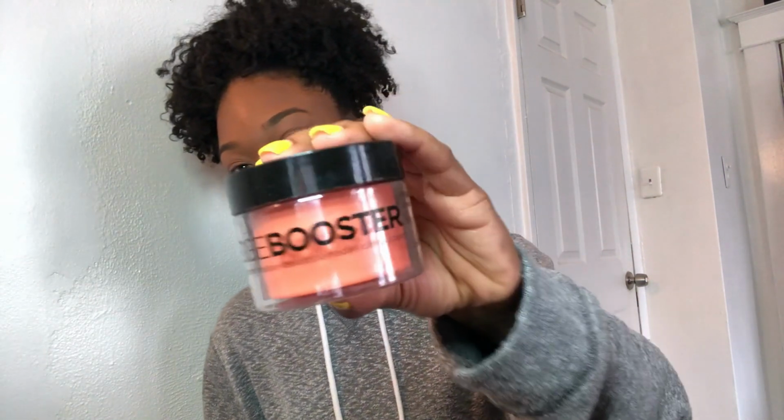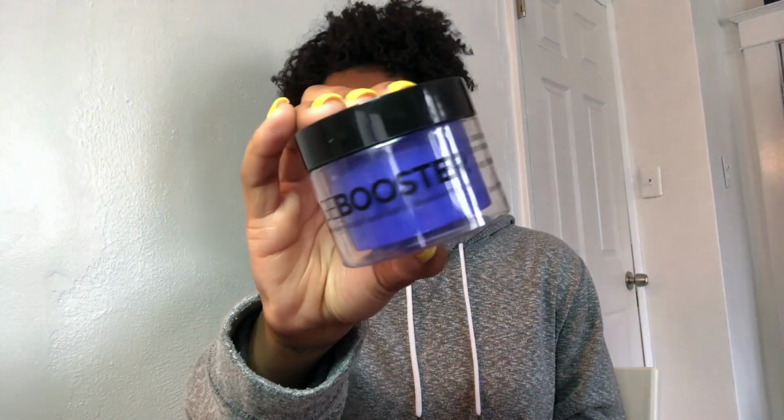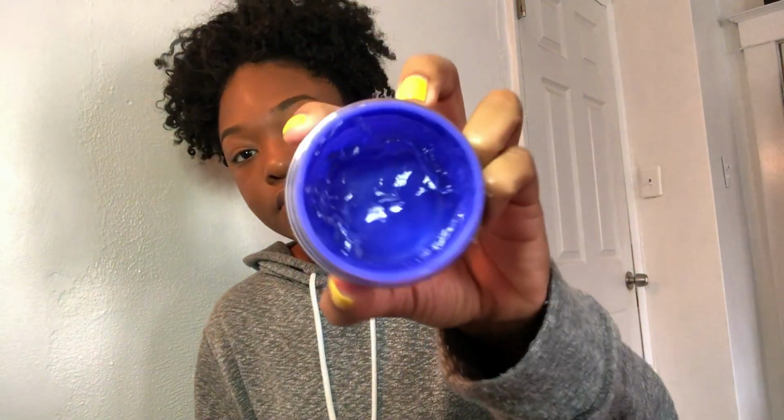My all-time favorite edge control is Style Factor Edge Booster, and this was my first one that I ever bought that I wanted to try. This one is the citrus scent, and it smells really good. This one is the most recent one that I bought, and this is blueberry. As you can see, this one is about gone. Okay, ain't nothing up in there. That's gone. And this one, I'm just getting started. The hold on this is really good.